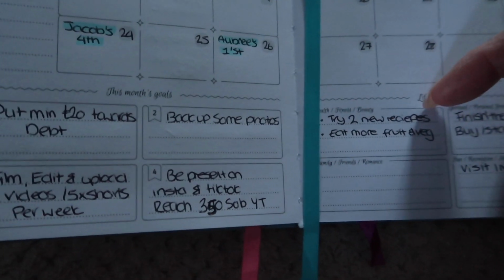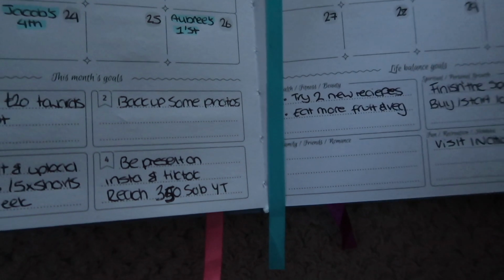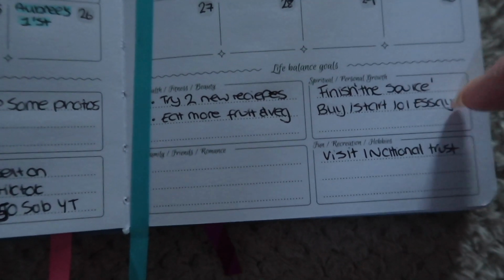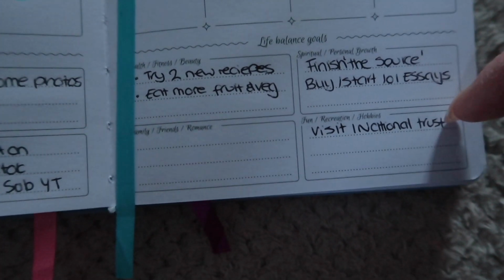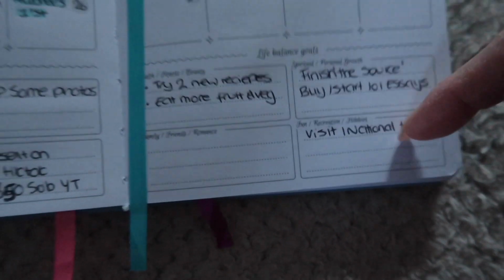Try 2 new recipes, which I've done. Eat more fruit and veg. Again, I've been quite bad at that. I have been all right with my fruit, but my veg, I've not been good with. Finish the sauce and start 101 essays, which I've done. Obviously I'm now going to change that to my new book that I'm reading. And visit one National Trust, and I believe I've done two National Trusts this month, or maybe actually even three. So yeah, done that one.